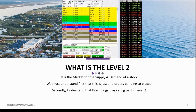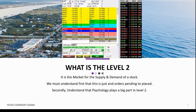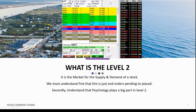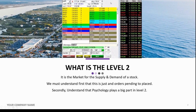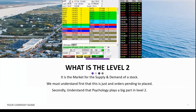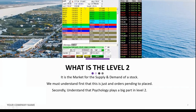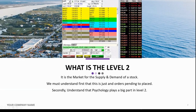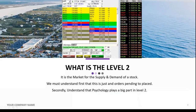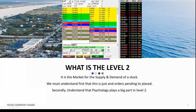The market for supply and demand is what's really going on between the bid and the ask. Everyone wants to get in a stock. A lot of times, if you want to go long on a stock in bigger stocks, like let's say Apple here, you could get in on the bid. But for the stocks that we get in on, the liquidity is a lot of times lower, so you've got to get in on the ask side.